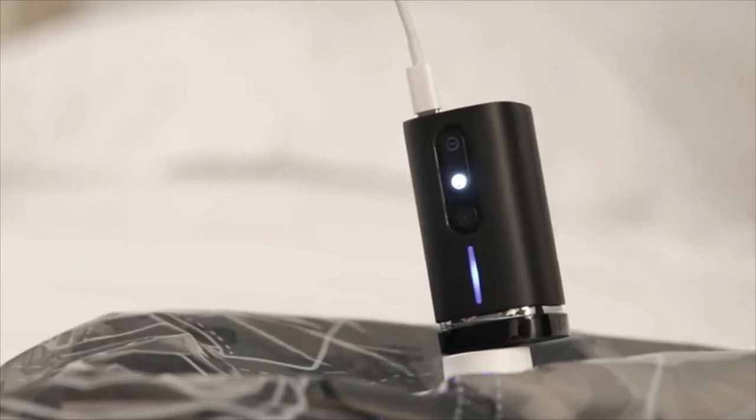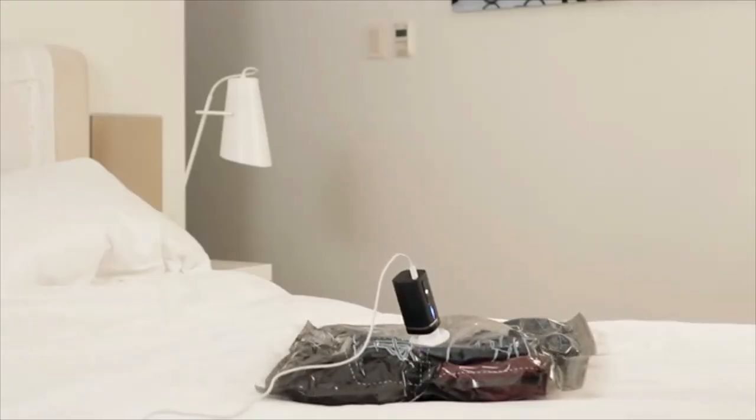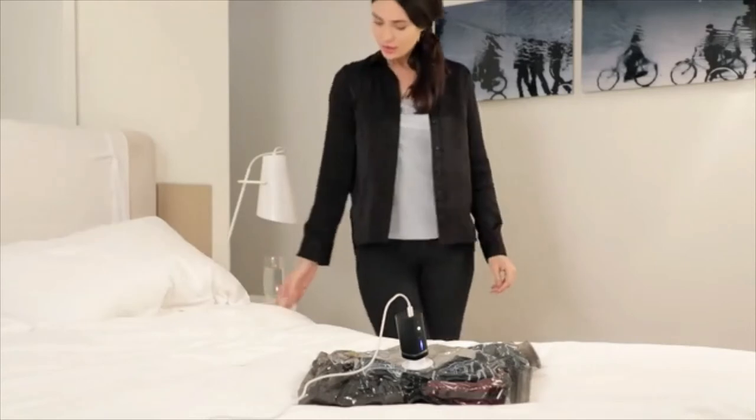Pacum is an automatic vacuum with an intelligent design. You can just ignore Pacum and do whatever you want once it starts. The Pacum will stop automatically after it's done compressing. One little suggestion, don't plan on doing too much as you only have approximately 1 minute.